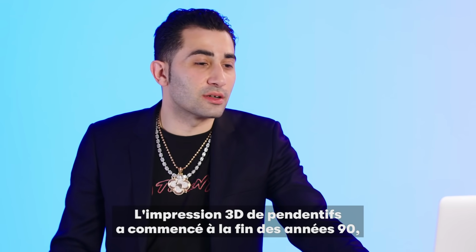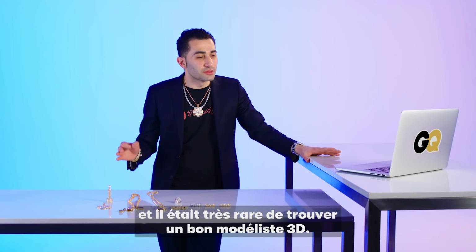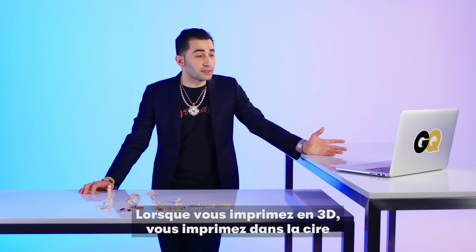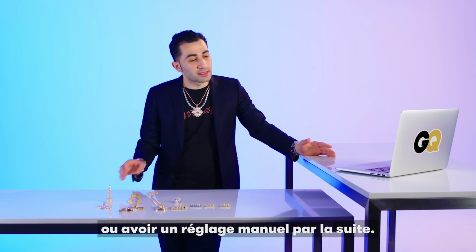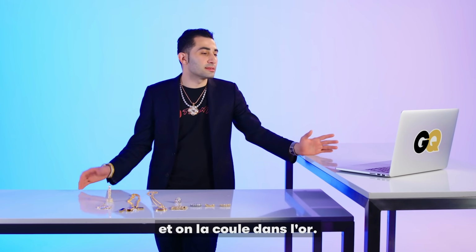3D printing pendants started probably in the late 90s, and it was very rare to find a good 3D model maker. Now you can find people that are gonna sculpt your face, you know, better than it is in real life. When you're 3D printing, you're printing in wax. And you can have it with the diamond holes ready, or you can have a hand setting afterwards, but usually you're printing in wax and then you mold it and cast it into gold.